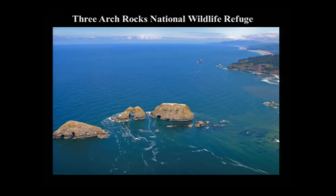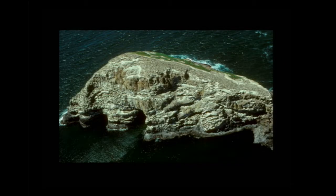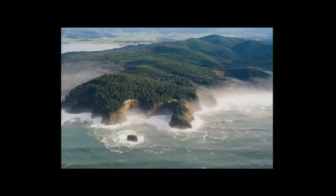So Three Arch Rocks is the oldest refuge west of the Mississippi River. It's only 15 acres. But it was set aside back in 1907 to protect about 250,000 seabirds that breed there. This is the Western Rock or Shag Rock, and all those little white and black dots on top of the rock are 126,000 nesting common murres. And to give you a regional perspective, there's 13 to 16,000 murres breeding in the state of Washington and a similar number in British Columbia.